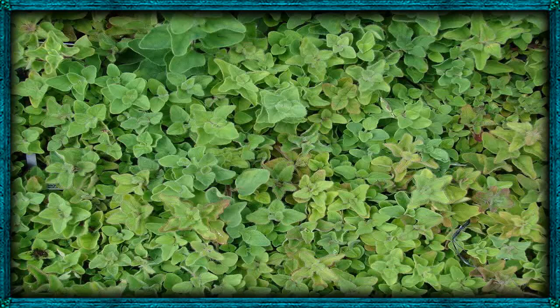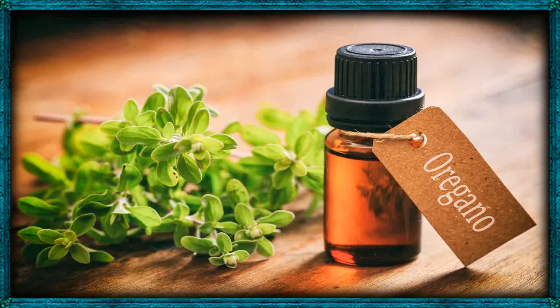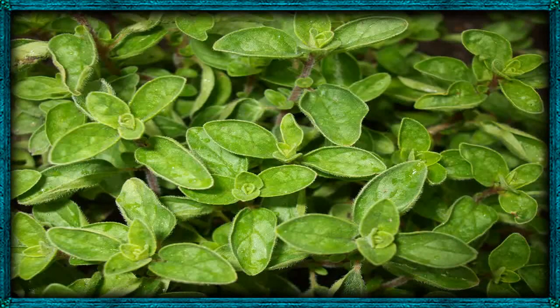Oregano essential oil can work wonders for all sorts of fungal infections, especially nail fungus and a contagious condition called tinea pedis, better known as athlete's foot. How to use oregano oil for toenail fungus and fungal infections.